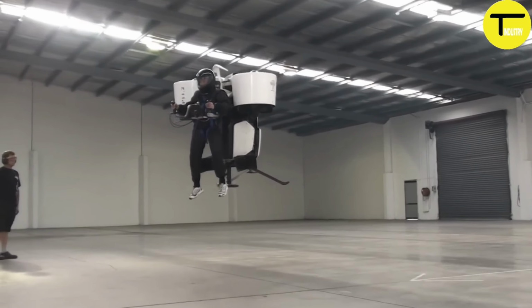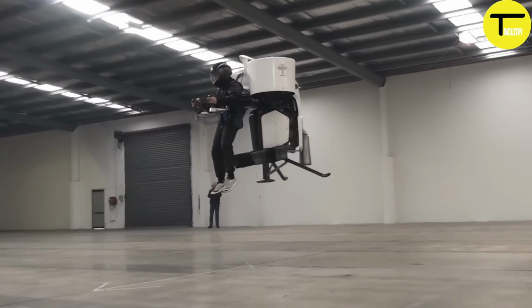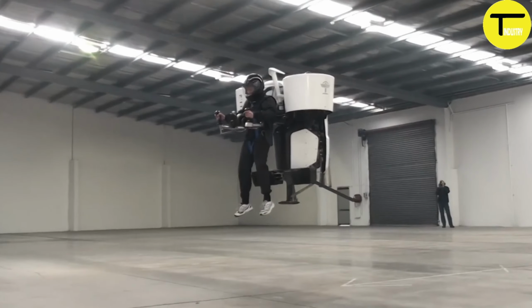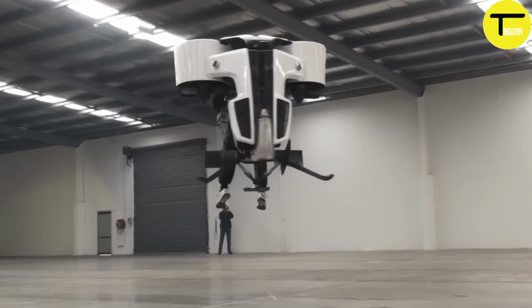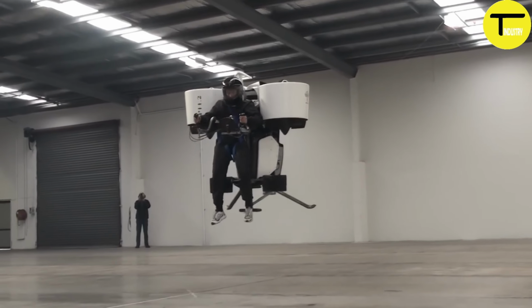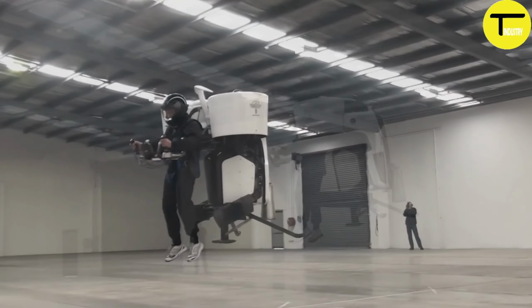Priced around $100,000, it's not just a piece of equipment, it's a transformative tool pushing the boundaries of what's possible in aviation, offering fast, direct, and flexible mobility in situations where every second counts. Whether you're in search and rescue or just fascinated by cutting-edge tech, the Martin jetpack is redefining how we think about taking to the skies.